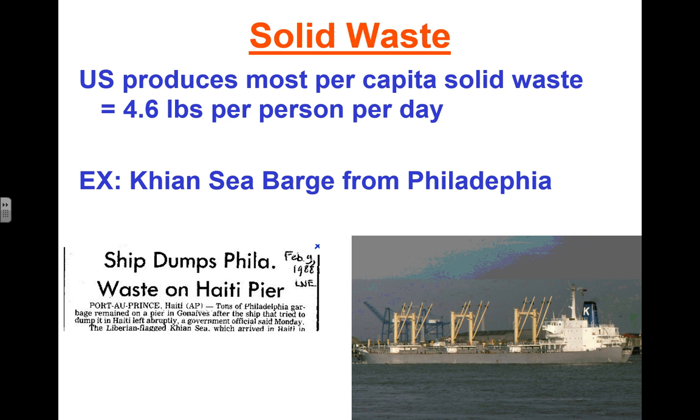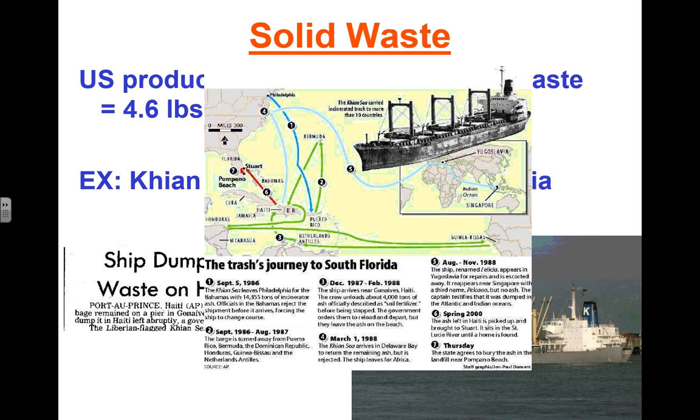And so we simply have no place to put it because a lot of our landfills have been filled up. And so what happened with this barge, and you can kind of see from this picture, is that for years it was sent around the world. So in 1986 is when it left the city of Philadelphia.